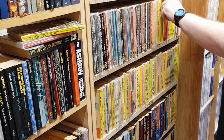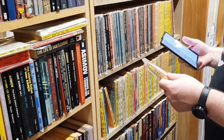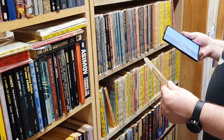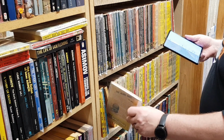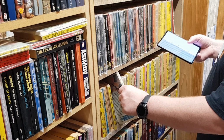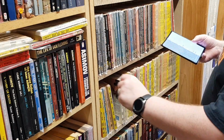44 I've got. He's got 3 copies of that. SF 94 I haven't got. This is one we haven't got. It's got quite a bit of pen on the front, so I give that one a miss. SF 112 we've got. The Western number 77. That's cool.